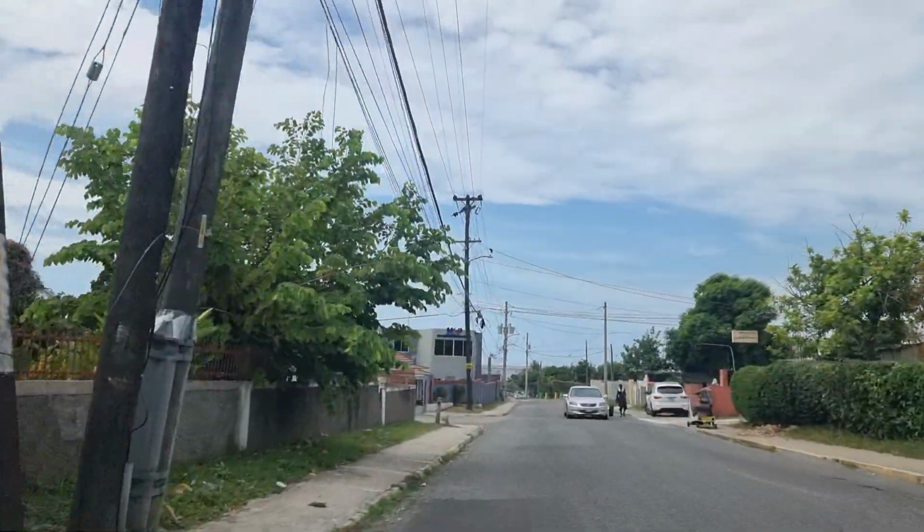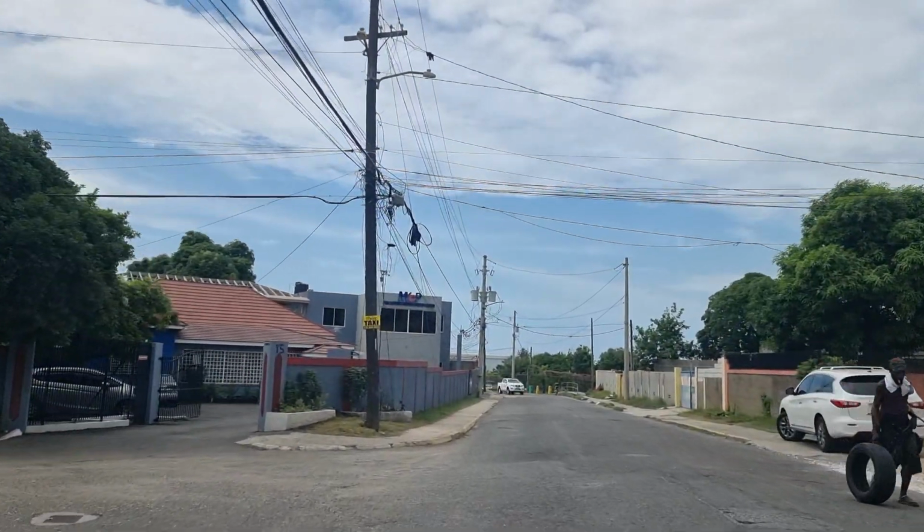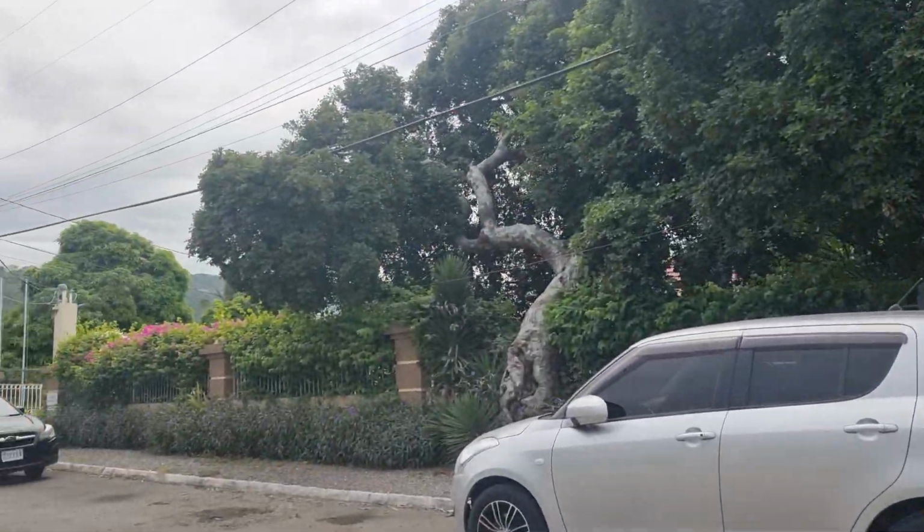On the right we have Latham Avenue, and then we're gonna take the left right here and go into a cul-de-sac, Cunningham Avenue. So you guys definitely stay tuned.